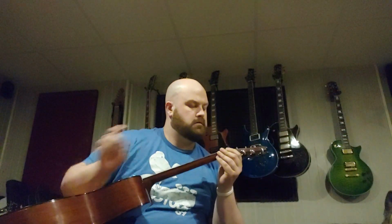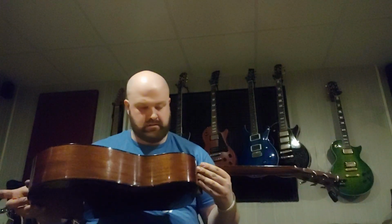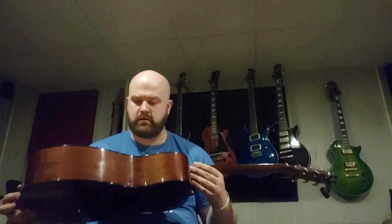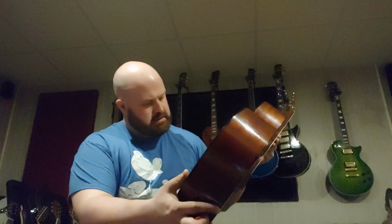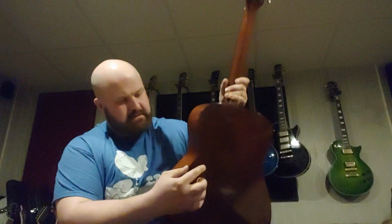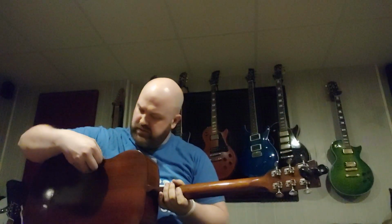Squeeze out. That's the only spot. Only problem spot is right there where the binding is lifted away. Right there. Can't really see it. It's a dark guitar. So I gotta get some toothpick and some super glue and try and get that to sit. I don't think it's gonna be much of a problem. It's like glue all over it. Probably a price tag or something.